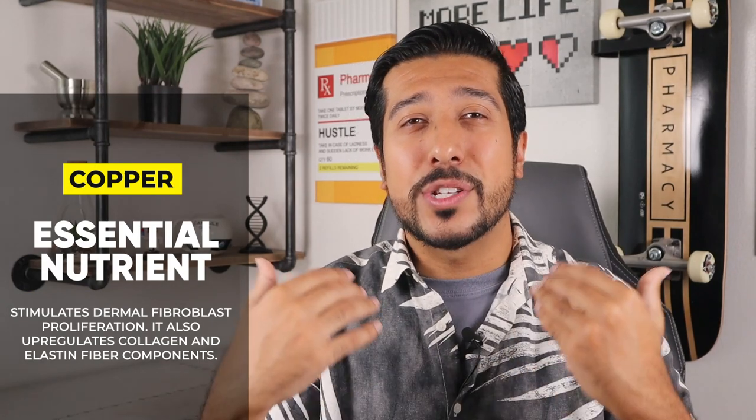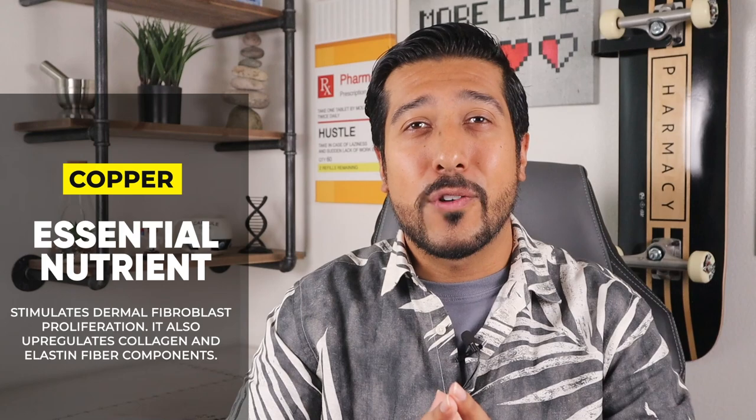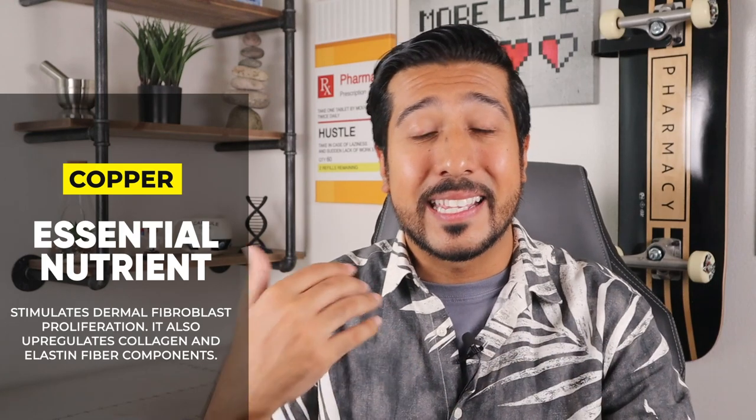Let's talk about that mineral that I think is crucial for boosting collagen, and that is copper. Most people don't know that copper is actually an essential mineral in collagen production, and it's required for the formation of red blood cells, bone, and connective tissue. Copper activates lysyl oxidase, the enzyme required for collagen maturation, which helps to form the fibers that support your tissues. And many people do not get enough copper in their diet.